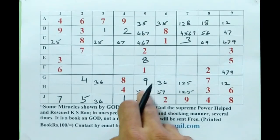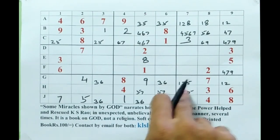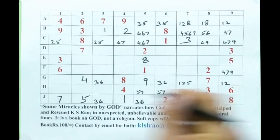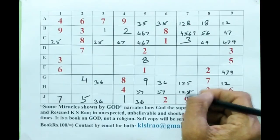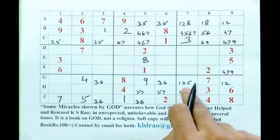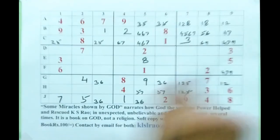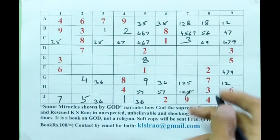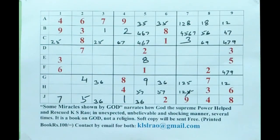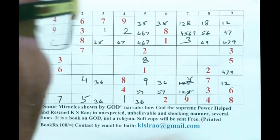Immediately, after we have written this pair, have a look here at this cell. This 5 has no business to remain there because of this pair. Let me cut that 5 there. Immediately, we find that we have made a pair of 1 and 2 in box 9. Therefore, these numbers 1 and 2 have no business to remain in G7. So, we get a chance to fill up number 5 there.